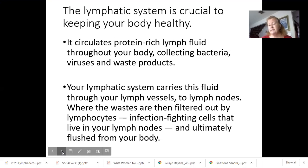The lymphatic system is crucial to keeping your body healthy. It circulates protein-rich lymph fluid throughout your body, collecting bacteria and viruses and waste products. And it carries that fluid through the vessels into the lymph nodes, where the wastes are then filtered by lymphocytes, infection-fighting cells, and ultimately flushed from your body.